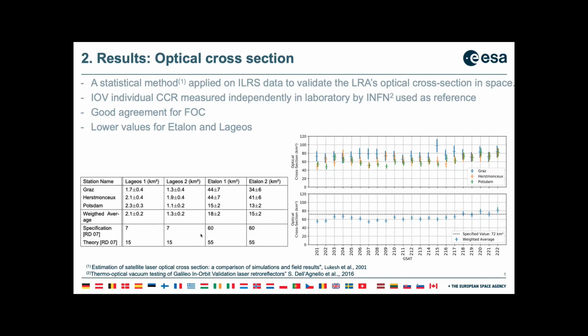And using 3 stations, we see that the value is quite well aligned to the specification of 72 million square meters. If we apply this technique for Etalon and LAGEOS, while we get a good agreement for FOC, we see that the values for LAGEOS are significantly lower. If we were expecting a value of 7, the values we observe with this methodology for LAGEOS and Etalon are 2 for LAGEOS and around 40 for Etalon. And we have to look more into this.